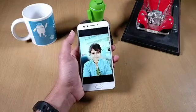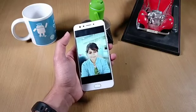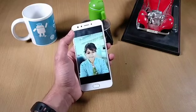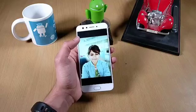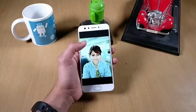Now, while the 16 megapixel camera out here has a 76.4 degree wide angle lens, the 8 megapixel one has a whopping 120 degrees wide angle lens that allows for a 105 degree field of view, which helps you get these group photos.